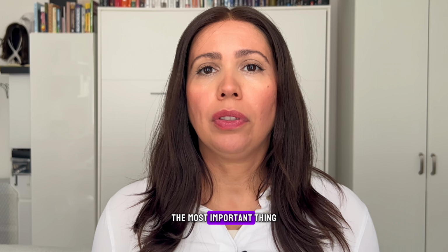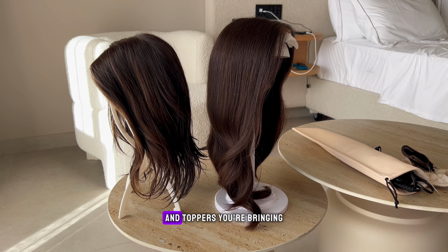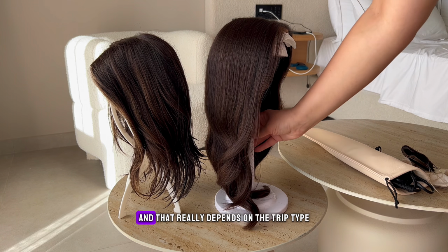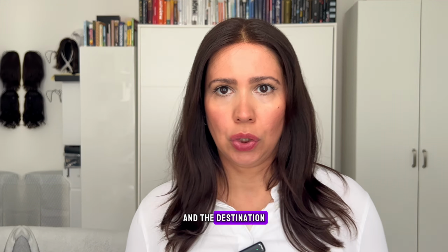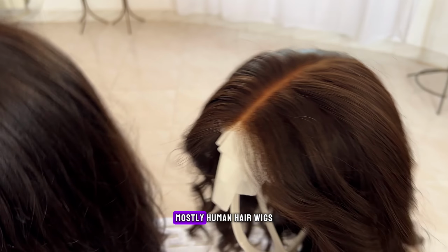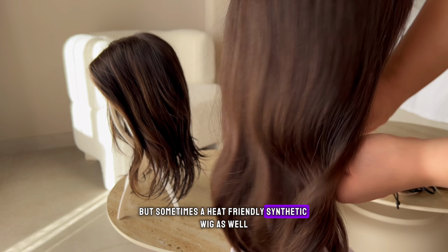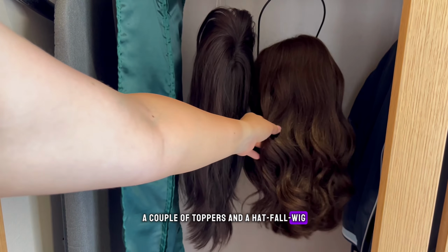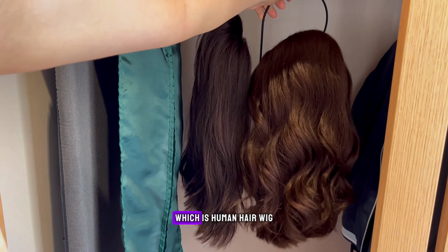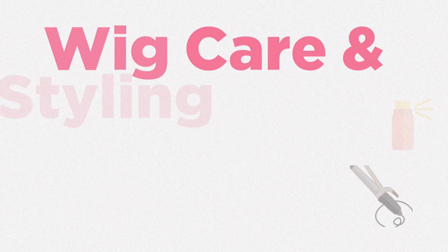The most important thing to start with is deciding which wigs and toppers you're bringing, and that really depends on the trip type and the destination. For a holiday, I usually bring a few wigs, mostly human hair wigs, but sometimes a heat-friendly synthetic wig as well, a couple of toppers, and a headphone wig, for example, the Hustle wig, which is a human hair wig, and it already comes in a travel wig bag.